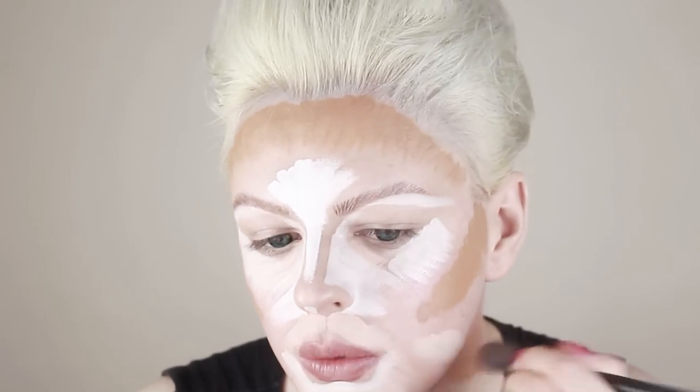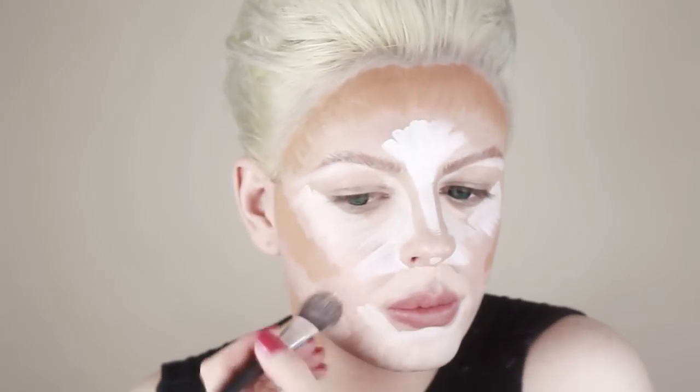Right, now I'm going to grab my foundation and I'm using Double Wear by Estee Lauder. And I've mixed in a little bit of an Illamasqua product with Skin Base to lighten it up a little bit. So it's a little bit thinner than Double Wear normally is. And it's actually light enough to match. So then what I do is I just brush over everything slightly.